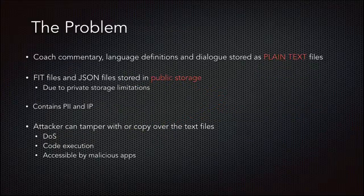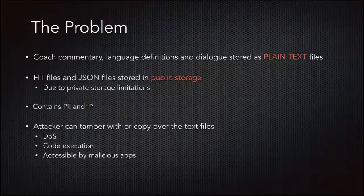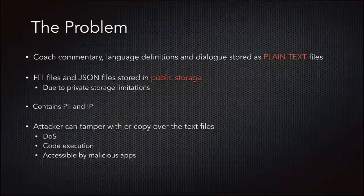Okay, so the problem was the coach commentary, language definitions, and dialogue definitions were all being stored in plain text. And these were being represented as FIT and JSON files. And if you're familiar with FIT files, they're actually a format that is used to represent GPS coordinates, latitude and longitude, and also basically your entire route information. So if you get access to a FIT file, you can actually see where the user started their run from and ended their run, where the user was at a particular time. And also, if you are used to just biking from your home to work every day, you can actually notice the pattern of the user if you get access to the FIT file.